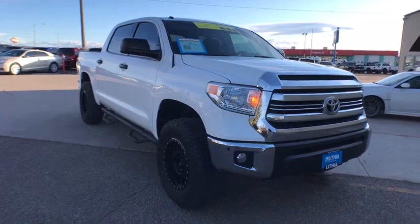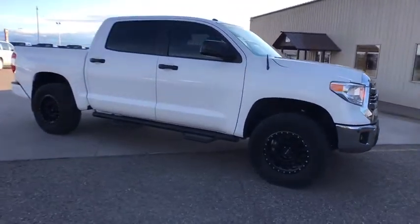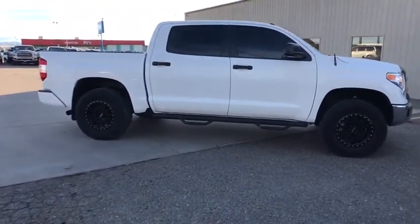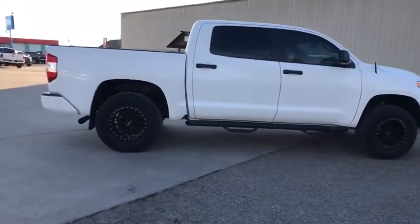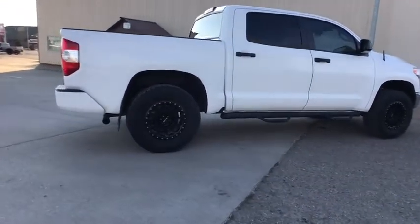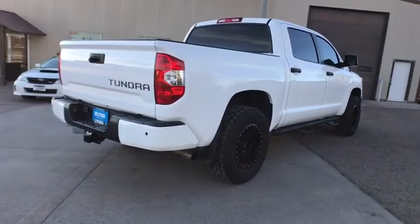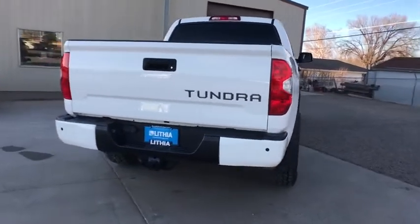We are pleased to show you the 2016 Toyota Tundra. Tundra has a number of unique features useful for those using it as a work truck, including extra large door handles, a deck rail system, and an integrated tow hitch. Included as standard are vehicle stability control, traction control, electronic brake force distribution, anti-lock brakes, and tailgate assist.